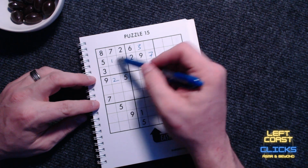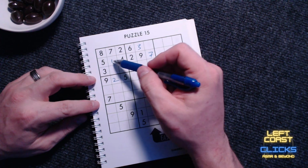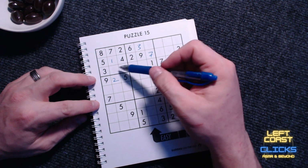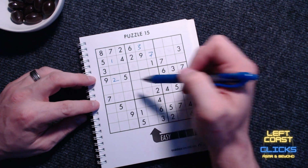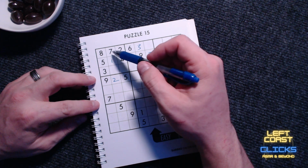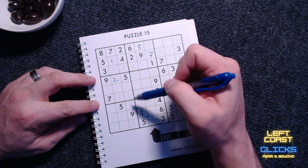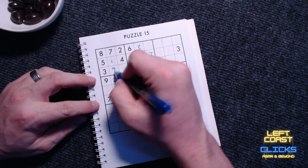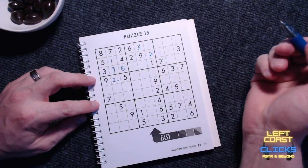Let's look at this square. 1, what it needs. 1, 2, 3, 4, 5, 6. It needs a 6. I don't see any clues for a 6, but that's okay. 7, 8, 9. Okay. So one of these has to be a 9. It can't be this one because that's a 9. So that's a 9, which means that's a 6 because that's the only one left.